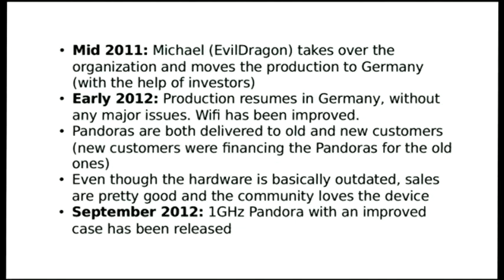But I didn't want to give up and looked for investors, which I found, and decided to move the Pandora production to Germany and have it properly organized, so that it would be a smooth run in the future. In early 2012, the time had come and production resumed in Germany without any major issues, just the few issues you always have when starting a new board production, but it wasn't a big deal. And from then on, the Pandoras were available from stock. That was the first time they were available from stock.